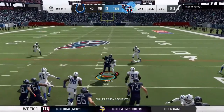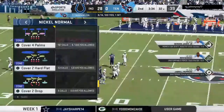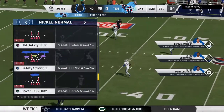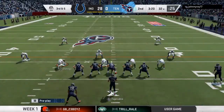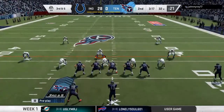Now a fake on the give here as they try the run-pass option. And he's able to get out to the 32, brought down there. Let's not quibble about the gain there on 2nd down. That was a positive play because that was a take-what-you-can-get situation. Got out to the tight end. Now it gives them a much better opportunity to convert on 3rd down.